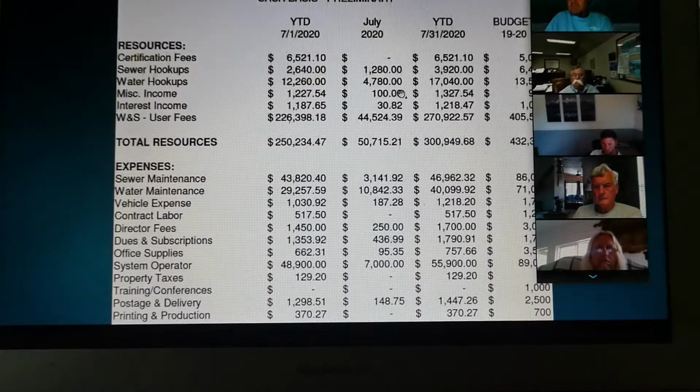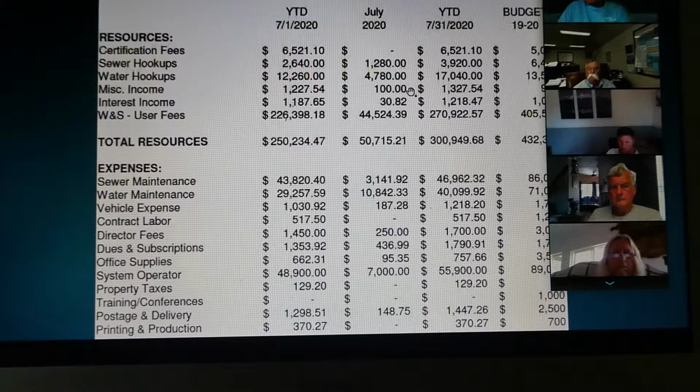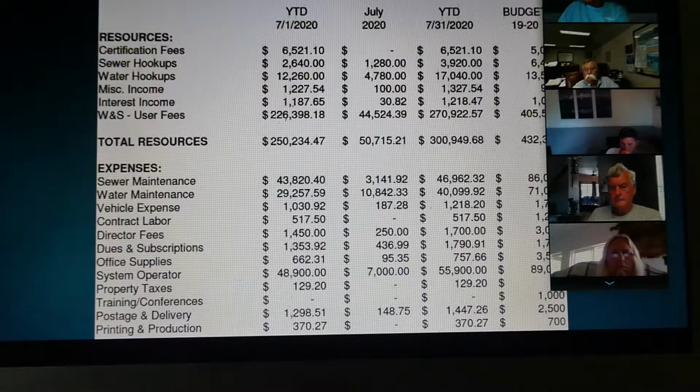The miscellaneous income, I sound like a broken record every month, but I get $100 a month from a customer who did a water line break, and we're slowly paying that off. The interest income comes from our banks, and this month we got about $44,500 there. So total resources for the month, we brought in a little over $50,000. So that's pretty good.